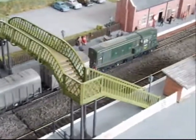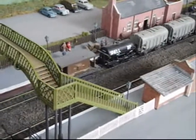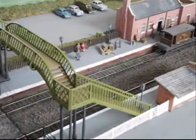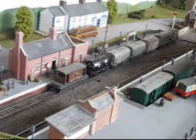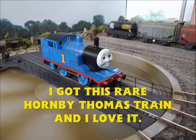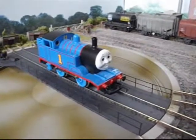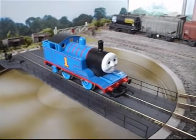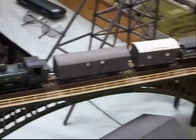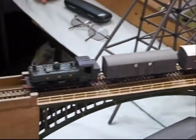Sometimes that gets annoying, doesn't it? I've had it on the layout probably about 9 or 10 times. Very nice of the man to let me get a picture of that. Too late then, weren't it? What was that? 9 o'clock in the morning.